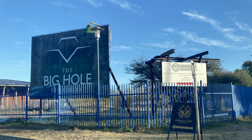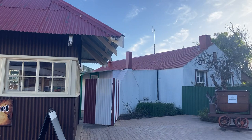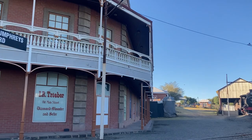Finding a parking spot to fit Lucas and the trailer was quite easy this early in the morning. Walking into the Big Hole Museum, you are met with a really nice historic town. The old town has been reconstructed to show how people lived and worked in the 1800s in Kimberley. It felt like quite an industrious town, with much more color than you'd expect.